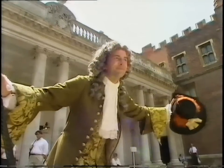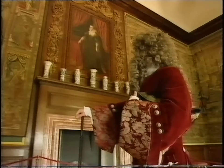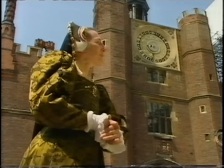Good afternoon. So if you have an ambassador visiting you, you've got to entertain him. This is actually a portrait of Elizabeth of Bohemia. It's the height of fashion in about 1540.